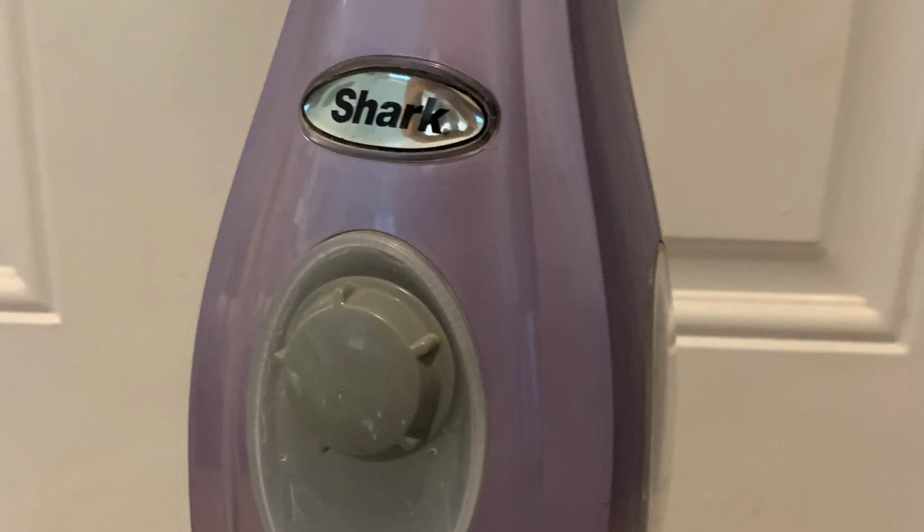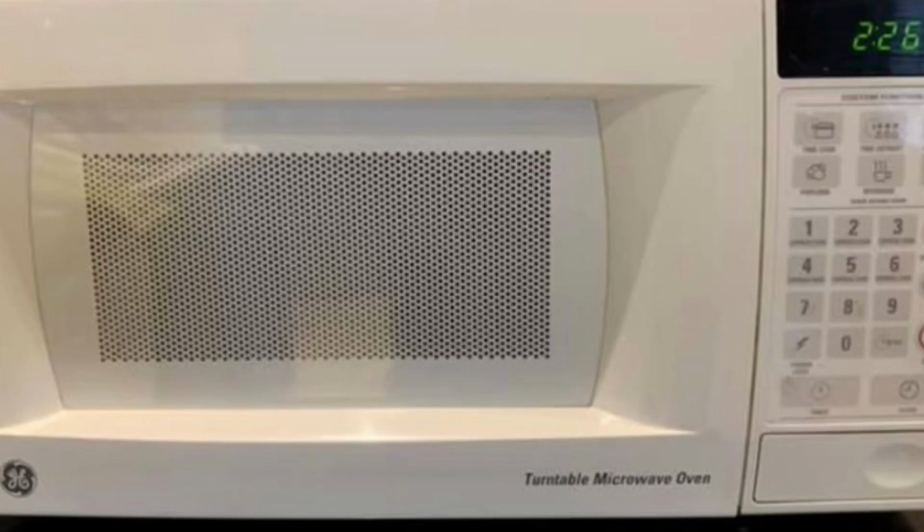Inside this unit was also a Shark steamer. It had some accessories with it and some extra pads, so I just took some photographs of it, threw it up on Facebook Marketplace, and within 2 days I had a buyer for $25. I'll take it.